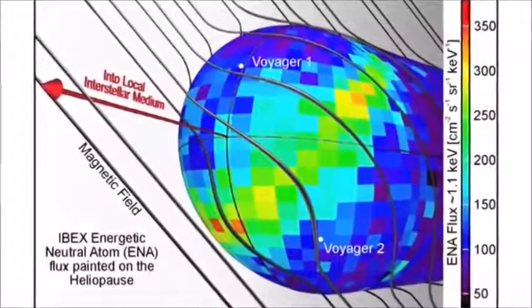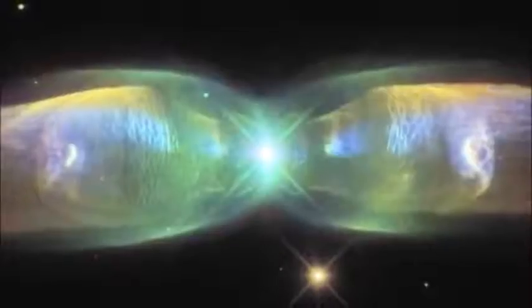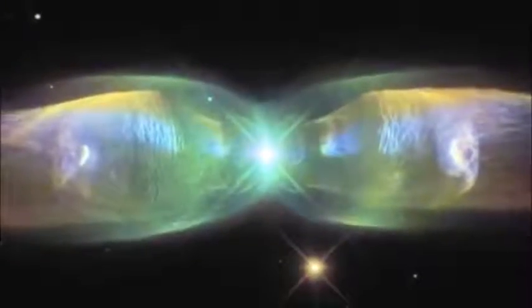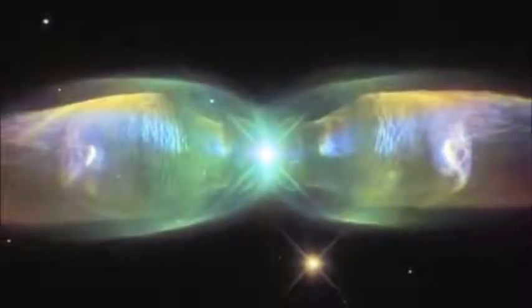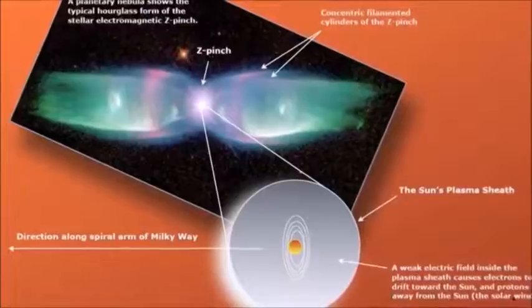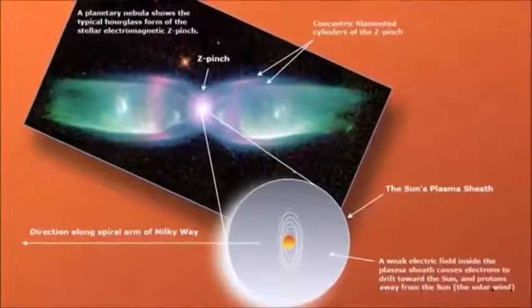traces the direction of the electric current, and here, if you look back at the planetary nebula M2-9, you can see that the current from the star travels outwards a great distance beyond the heliosphere in the same plane as the solar wind. And this is precisely what the Voyager spacecraft have found.